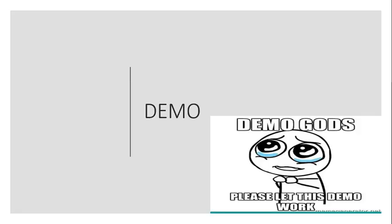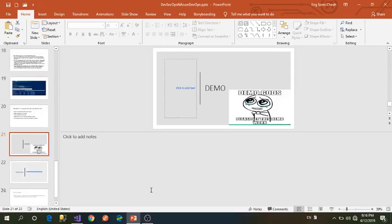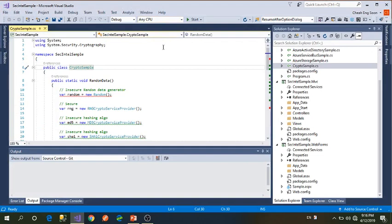Okay, let's go for the demo. At first you can go to your Visual Studio. Currently, you can see that I'm in Visual Studio 2017, but you can use Visual Studio 2019. How to get the Azure Security Intelligence Sense?